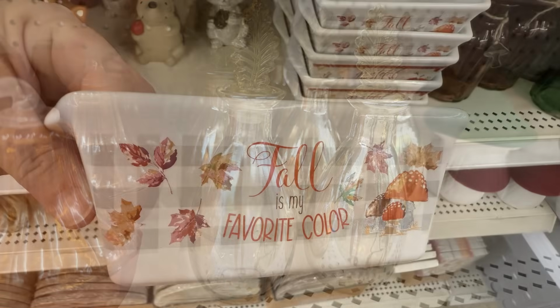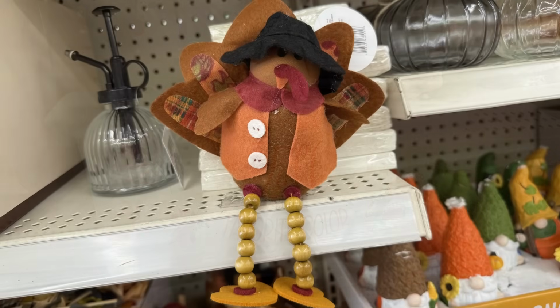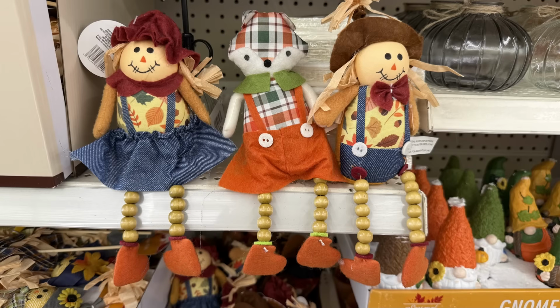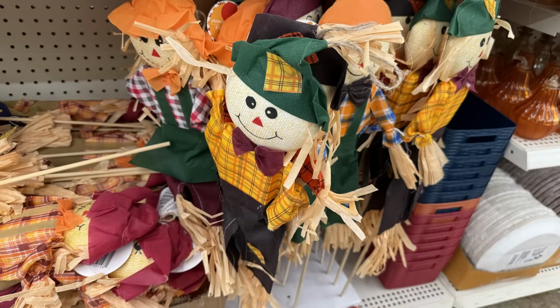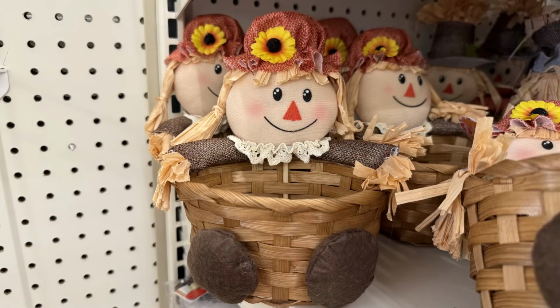They brought back the bakeware that you can use in the oven. I have used them in the oven. They hold up just fine. I used mine at 350 degrees Fahrenheit. They're these little shelf critters for $1.25 is what they're marked, but they're coming up $1.50 when you ring them up. They also have the large scarecrows, the little shelf scarecrows, and then these adorable little baskets.